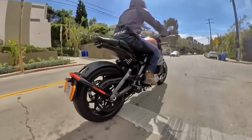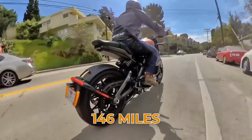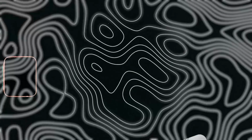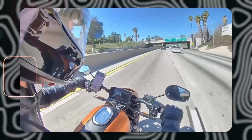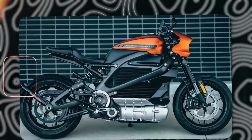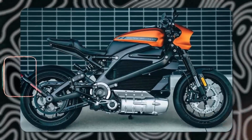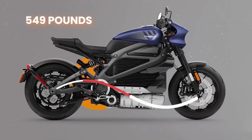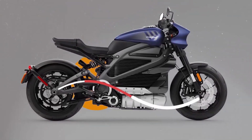In the city, it could manage up to 146 miles on a single charge, but highway range dropped to about 70 miles. This urban-oriented range was practical for commuting but inadequate for long-distance touring, frustrating traditional Harley riders. Weighing in at 549 pounds, the Livewire felt nimble compared to heavier touring models.